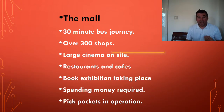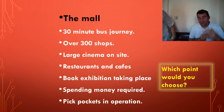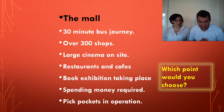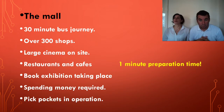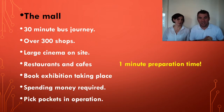Okay, so here is our option. Very quickly, while you're there, you can try and figure out which points you would like to choose. Alright, so the examiner is going to change, and the new examiner will come and sit down after we've done our 1 minute of preparation. Yeah, so our 1 minute of preparation is going to start now.